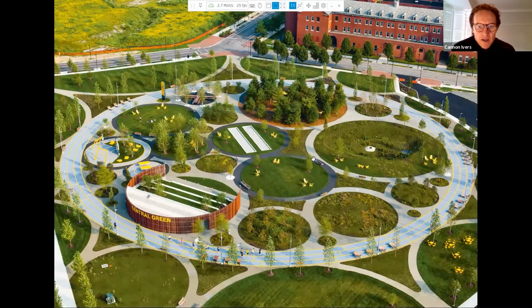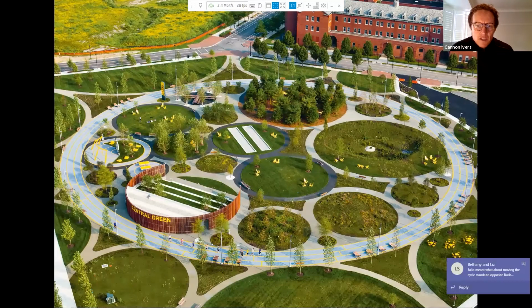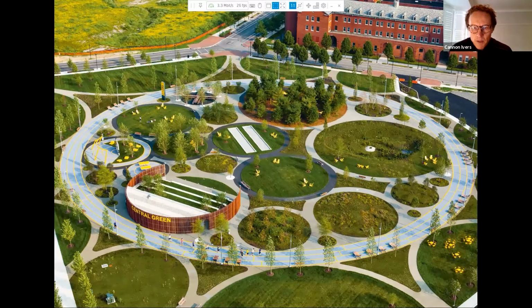Examples here where the actual use of a space starts to determine the configuration, the organization, the arrangement of the overall landscape. So this is Navy Yard Central Green by James Corner Field Operations. Many of you may have seen it in publications and architectural press.